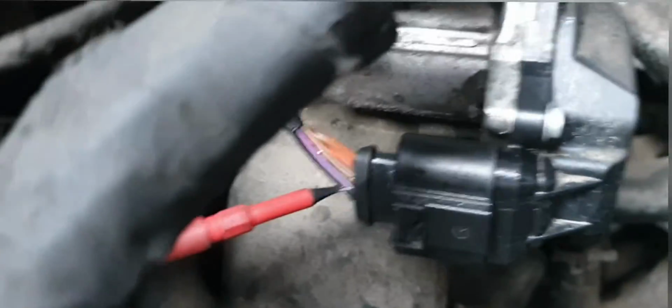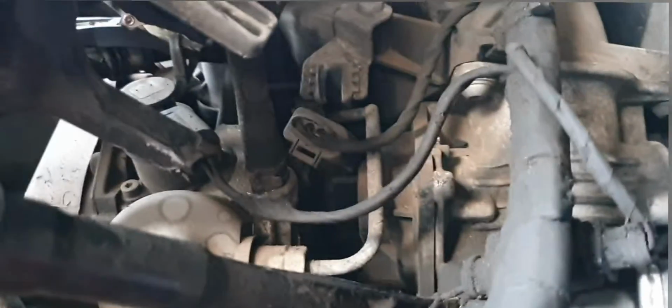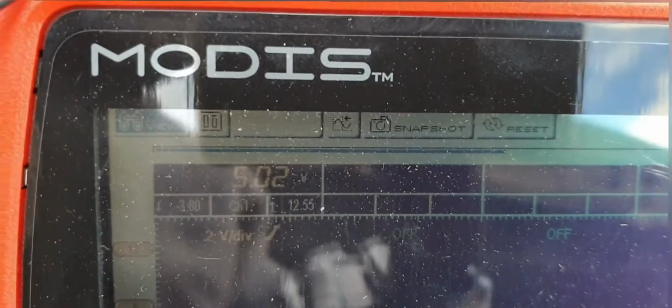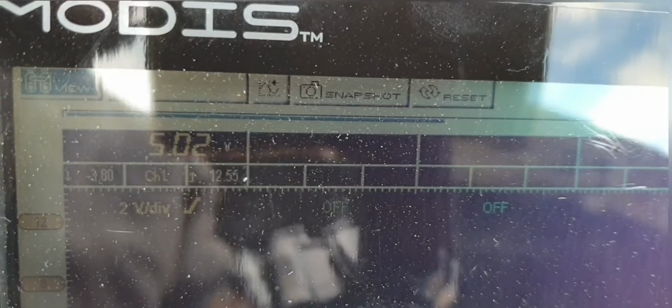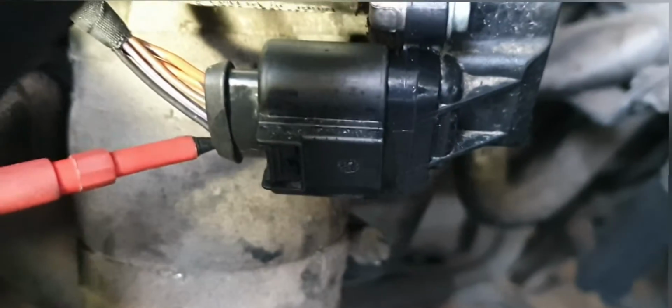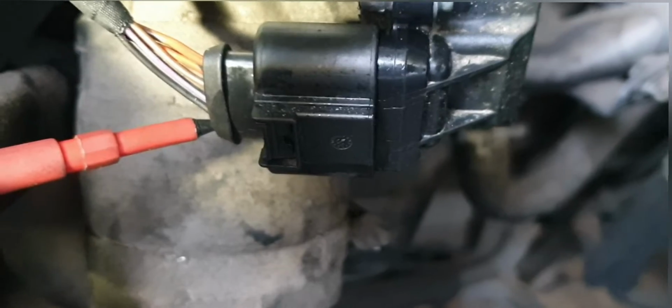And now I'm going to show you the reference voltage supplied to the sensor. Okay, the scope lead is connected to pin 1 at the throttle position sensor or throttle body. As you can see, this is the reference voltage supplied to the throttle position sensor, and it's 5 volts. This is the reference voltage supplied to the throttle position sensor.